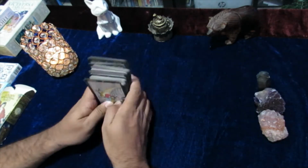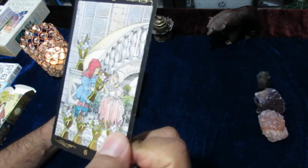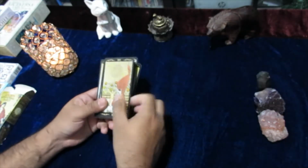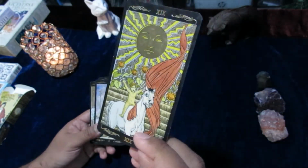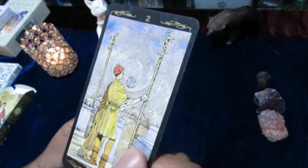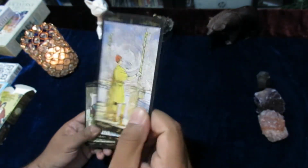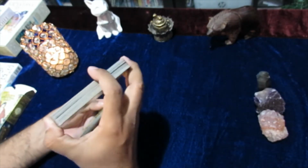What is special besides that with this deck is that it's on a golden foil. As you can see, there are gold lights with it because of the foil. So it's awesome, it's beautiful. That's the reason why it's called the Golden Universal Tarot.